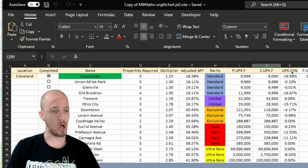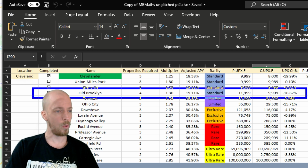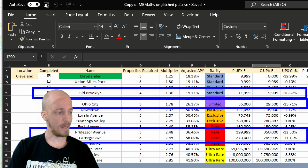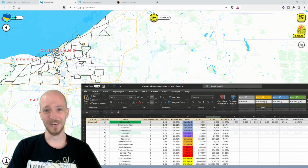We've got negatives all the way across the board. Obviously, the regular collection is down 20%, but even things like the Old Brooklyn Standard Collection down 16%. We've got the limited Ohio City Collection down 15%. 12.5% and 11.11% in Professor Ave and Carnegie Ave, even 8% down in breweries. There's a big pullback going on the Cleveland end, and, well, I might have to pick up some here. I missed my opportunity in Chicago.